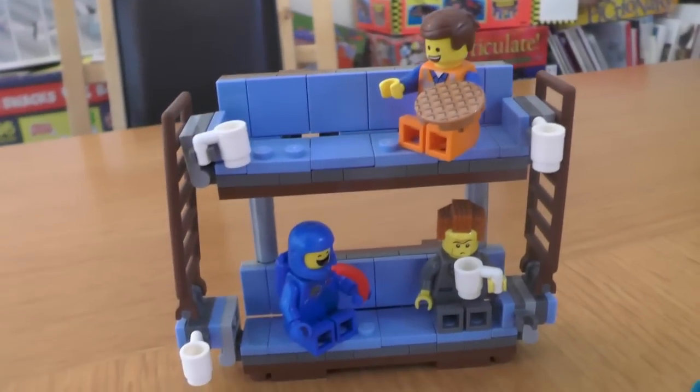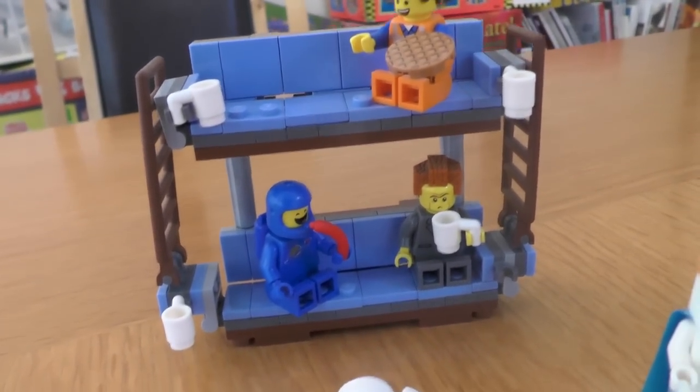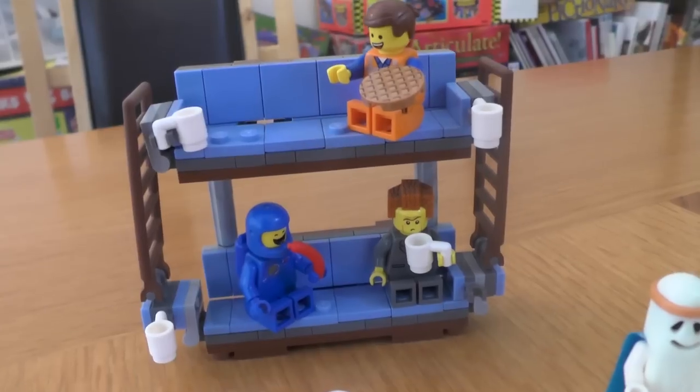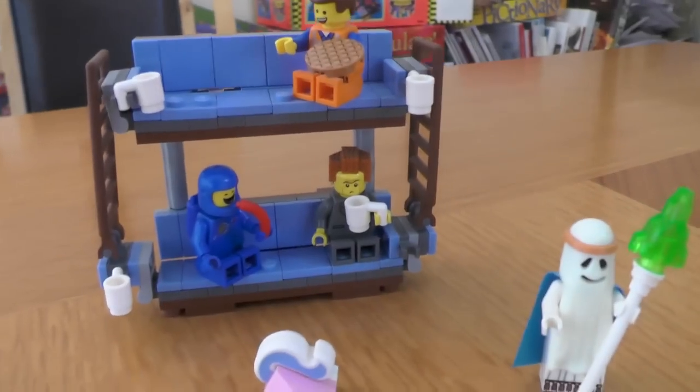And the Lego Movie was very funny. So there we have it, a double-decker couch. Because I sure as hell wasn't going to buy that bloody ship for 160 quid just to get it. Thankfully, they released it a year later.